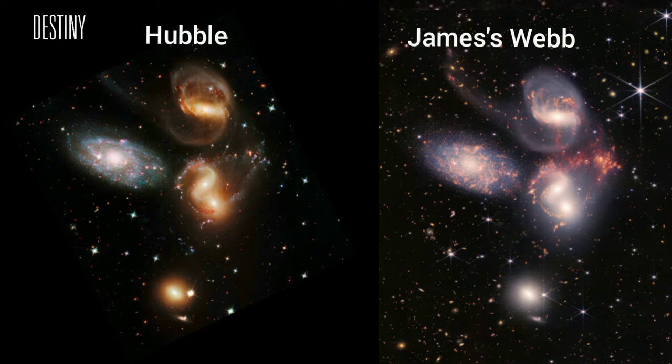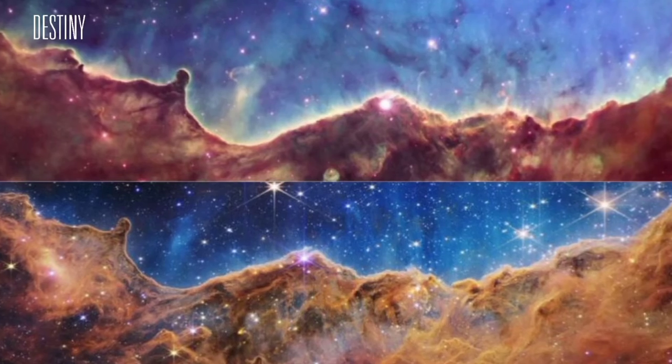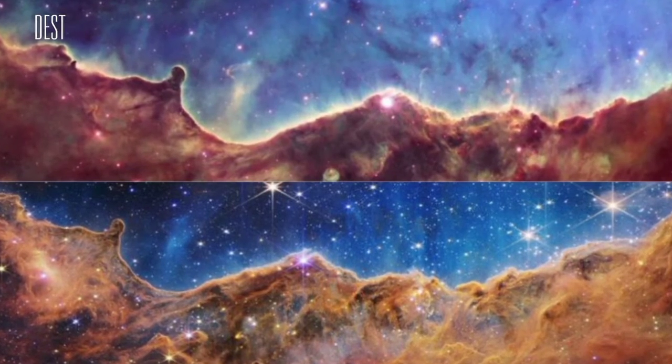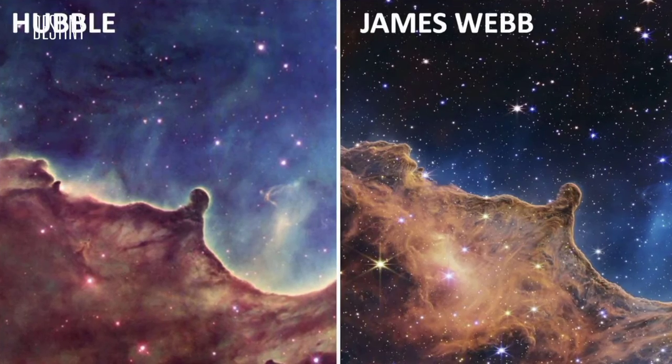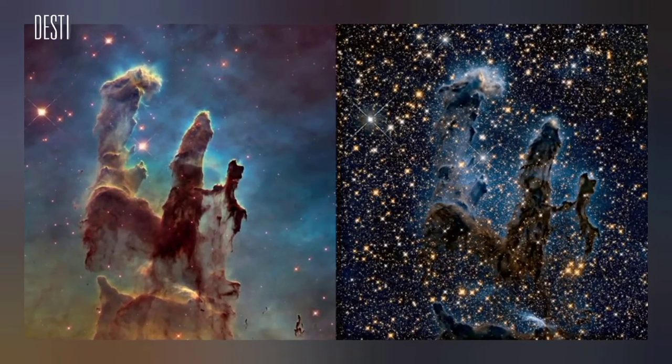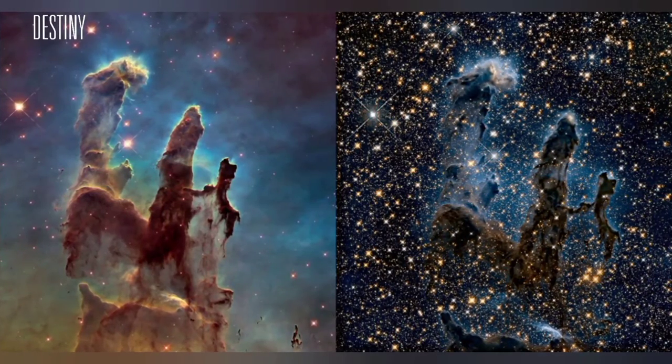It's notable for being the first compact galaxy group ever discovered, in 1877. Carina Nebula: Carina Nebula is one of the largest and brightest nebulae in the sky, located approximately 7,600 light-years away. It's home to many massive stars that are several times larger than the Sun.